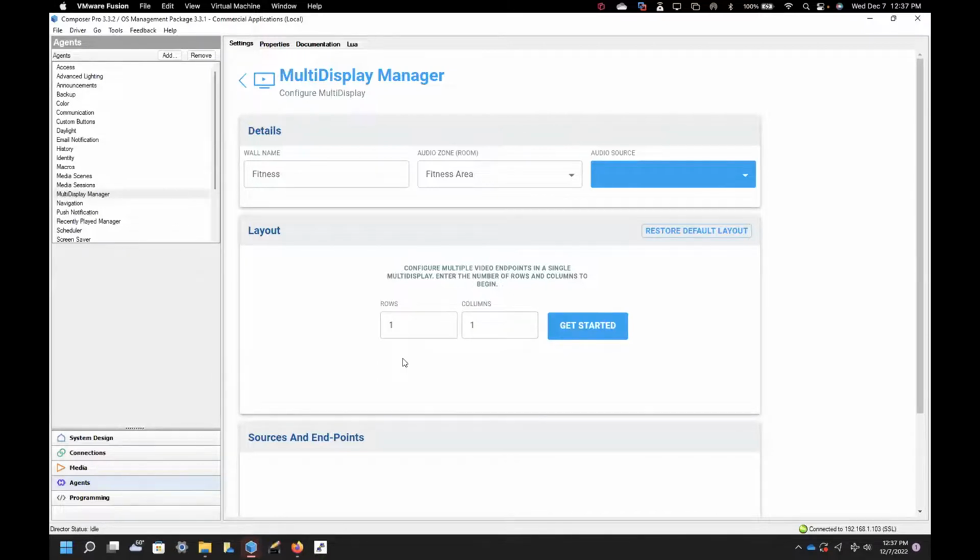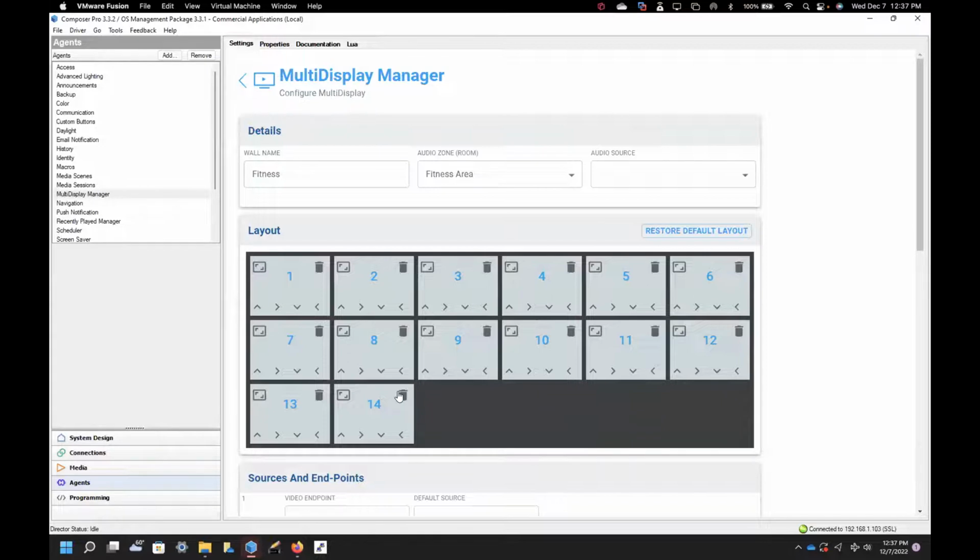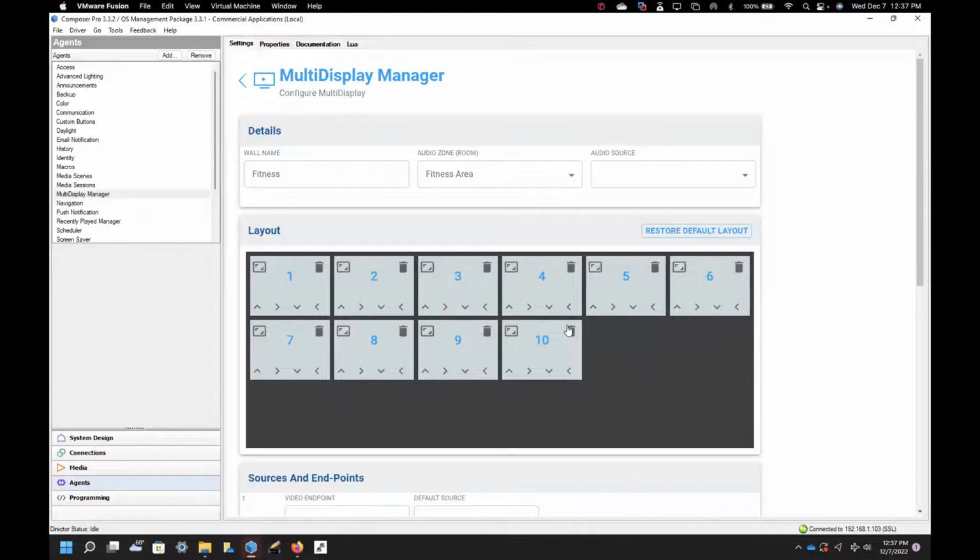You're telling us how many displays are in that space. You can have up to 3 rows with up to 6 displays per row. So 18. I don't have 18, I just had 8 on my treadmill. So I can delete the ones that I don't need. And then all these other controls I can use to size the displays and move them around. So I can set this up so that it looks exactly like that space.